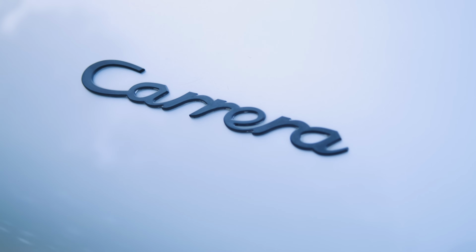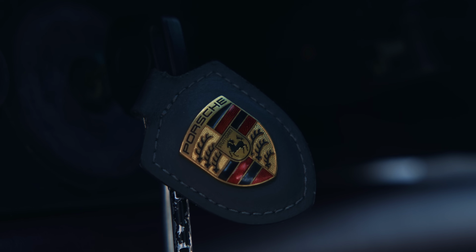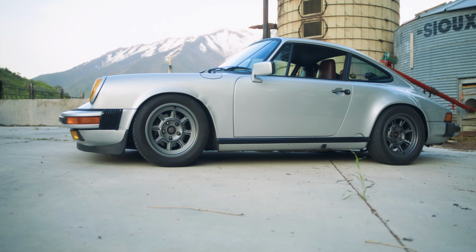Phil. This is my 1987 Carrera. It's the G50 gearbox, which is why I really wanted it. It's got some suspension mods, 964 cams, racing exhaust. Nothing crazy, it's just more of a cruiser. I really enjoy the car, but it is very low and sometimes uncomfortable, but that's part of the fun.